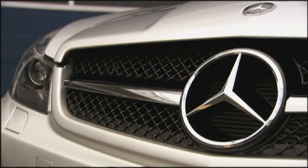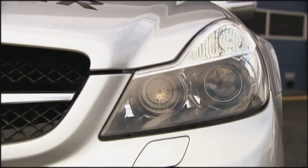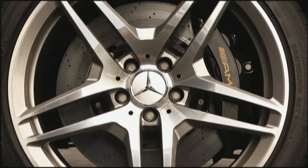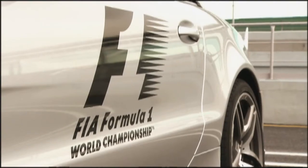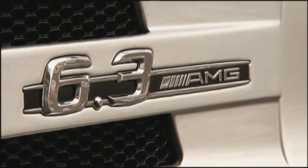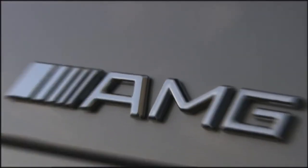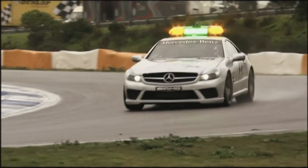The car has been modified to eliminate excess weight. Extensive use of carbon fiber components and the radical purge of comfort features are two measures involved. The driver must get on without layers of insulation and isolation materials. The car in the end weighs only 1,750 kilos.